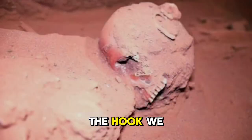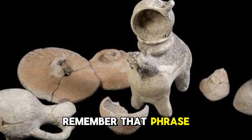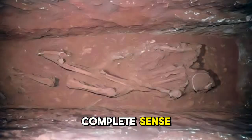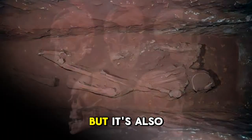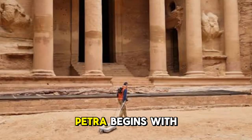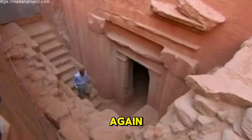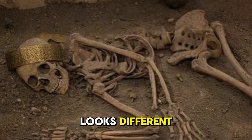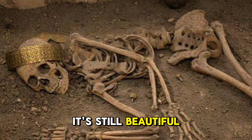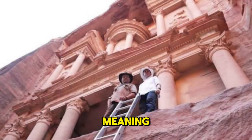Let's return to the hook. We started at the end. Remember that phrase? Now it makes complete sense. The tomb is death, but it's also the starting line of history. The story of Petra begins with 12 bodies in a sealed chamber. The treasury facade appears on screen again, but now it looks different. It's still beautiful, still awe-inspiring, but it's layered with meaning.